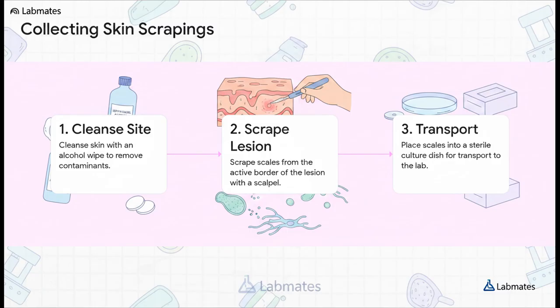The process has to be super meticulous. First, you clean the area with alcohol to get rid of any bacteria just hanging out on the surface. Then, and this is key, you scrape the active leading edge of the rash. Why there? Because that's where the fungus is alive and growing. Finally, you pop those little scales into a sterile container and it's off to the lab.